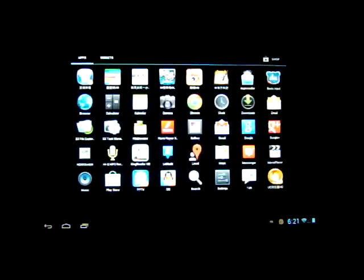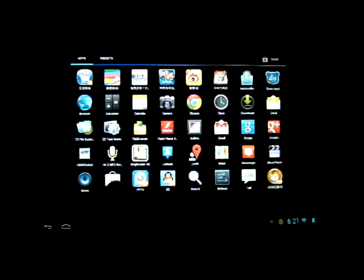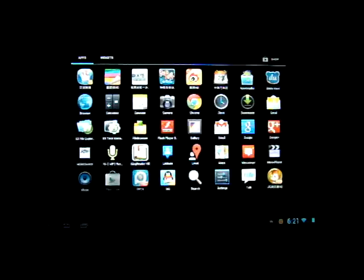And then let's check out some of the screens. So again, camera has dual cameras. Play Store is here, HDMI switch.